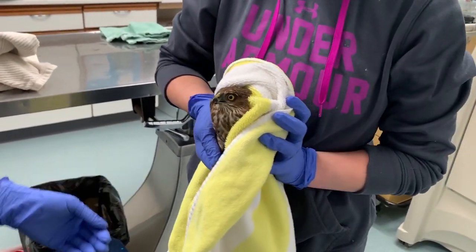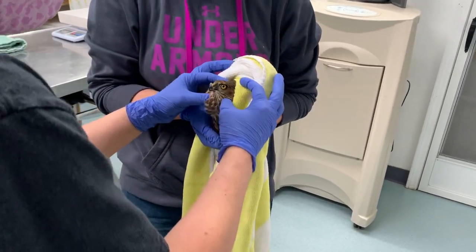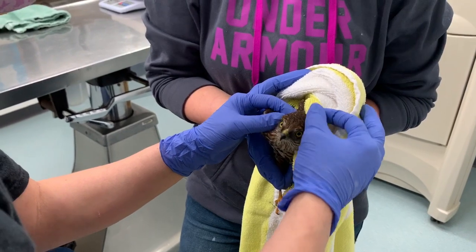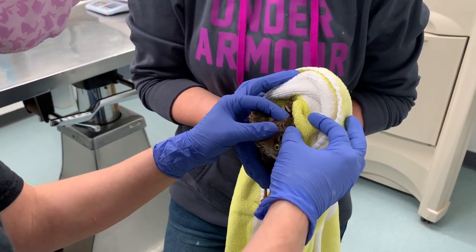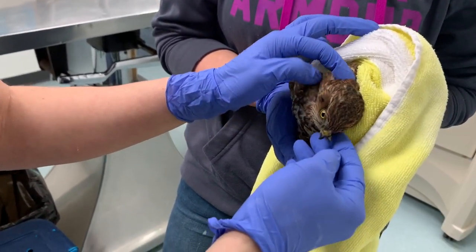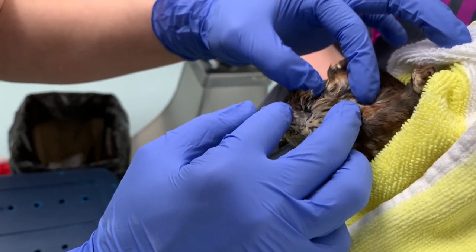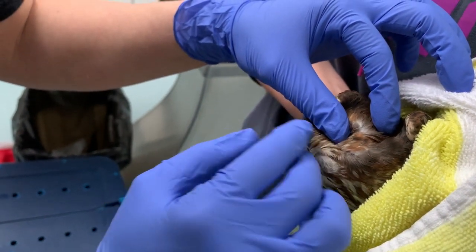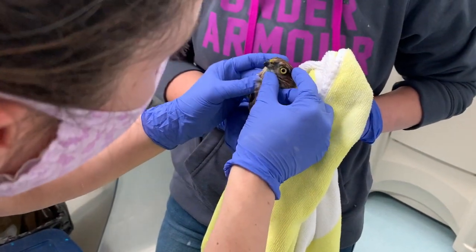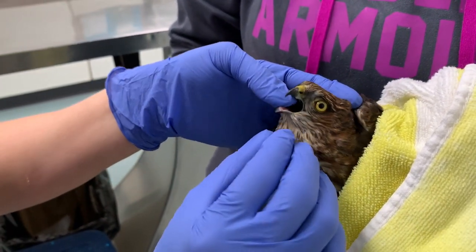So we're gonna just do an exam here. I like to start from the head and work my way down. So both the eyes are normal. The pupils are the same size. It's really hard to see their ears, but we wanna make sure that there's no bleeding. If we see bruising inside the ears, that's a sign of a concussion. Their ears are very, very tiny. Okay, so the beak is intact, that's good. The nares, or what we would call the nostrils, are normal, there's no blood.